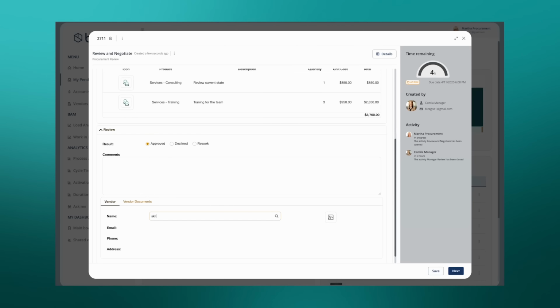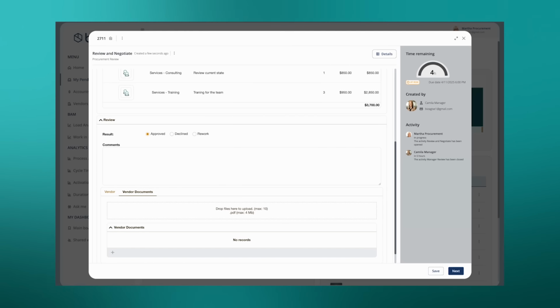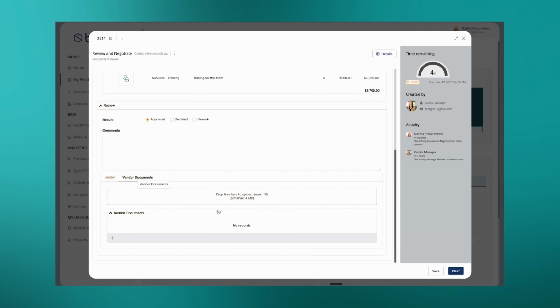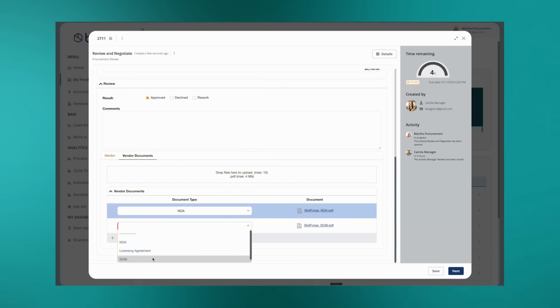Martha reviews the request and determines that everything looks good. At this point, she selects the right vendor from a pre-selected list. The vendor has already provided 2 required documents. She uploads both documents to the request and advances it to the next stage.